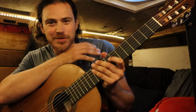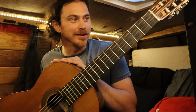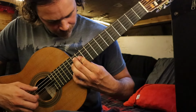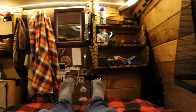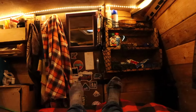More often than not, you'll find me like this in the van. I have just enough room to play guitar. And the view just lying here. Here we are, cozy as ever. And a note on that fan up top, that's a fantastic fan. It's been fantastic. Much needed in here as well for good airflow and ventilation and all that good stuff.